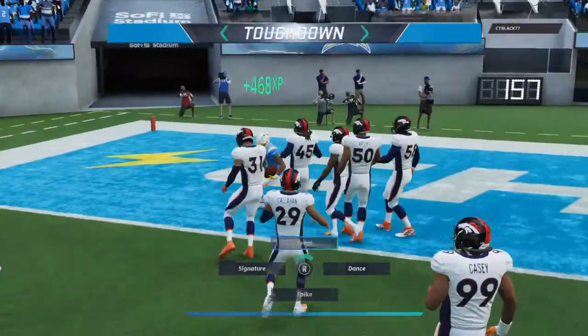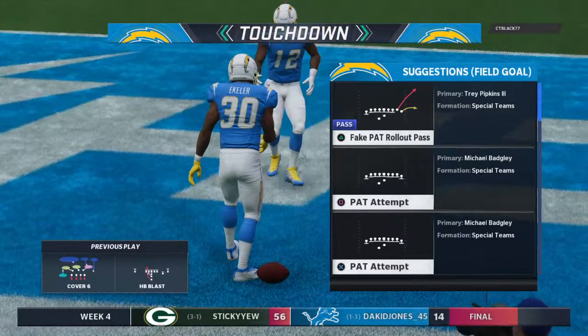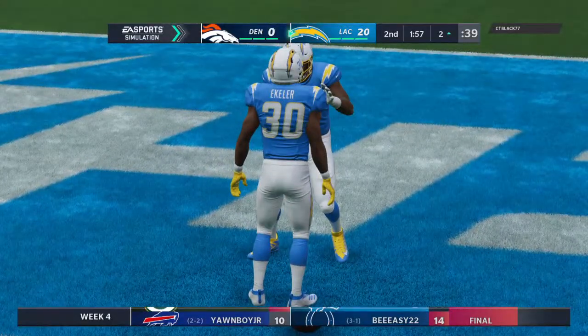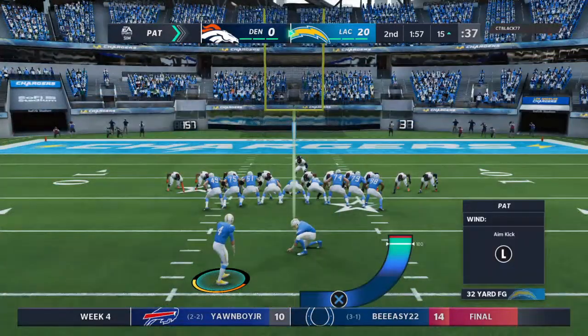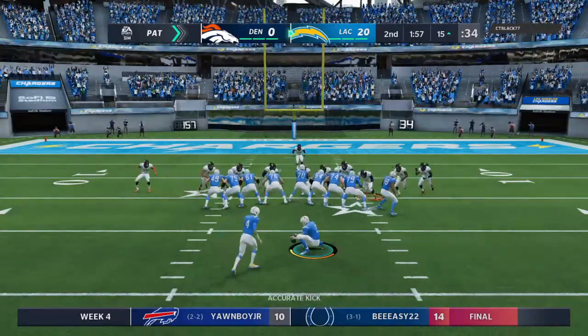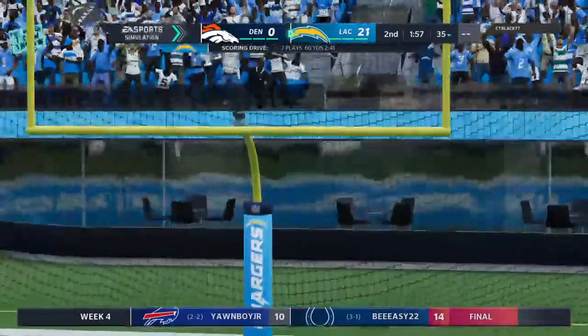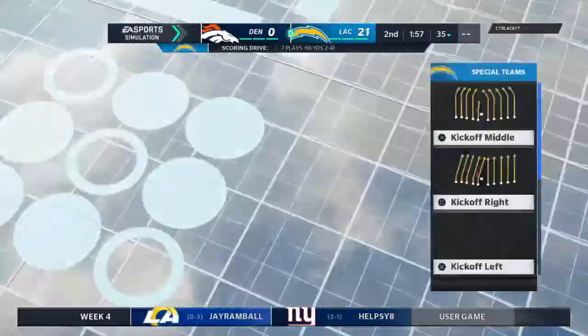And he's in for a Charger touchdown. Austin Eckler on his way to a monster game. 3 first-half touchdowns. And the Chargers find a way to stretch their lead. So simple math here in the 1st half. They've had 3 drives offensively, and they have scored every time, and they've got the lead.